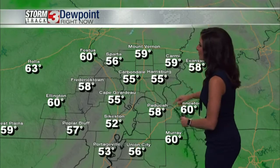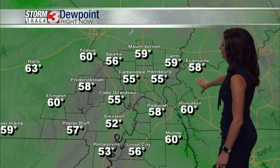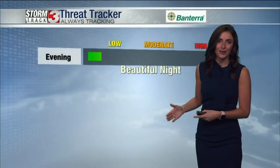Temperature-wise, we're really not a whole lot different than we were yesterday afternoon, but it feels so much better outdoors, and that's thanks to these dew points. Dew points took a big dip yesterday. We're down back into the 50s for the dew points, and yesterday they were still up into the 70s, so that's why it feels so much more comfortable as they're getting out and about.